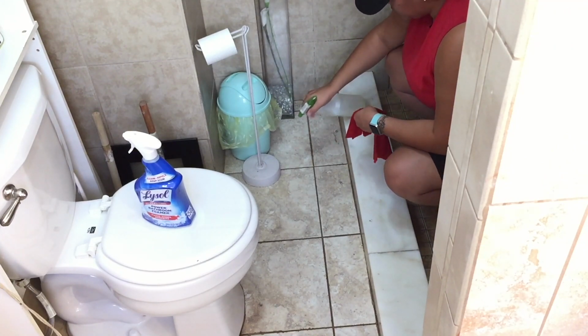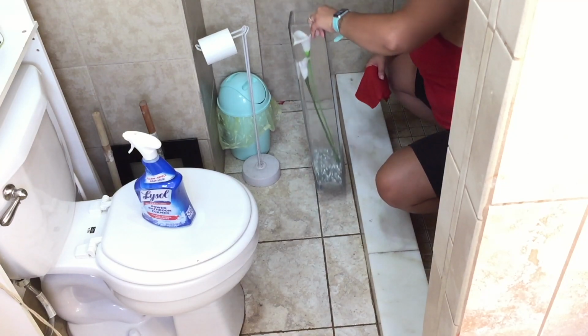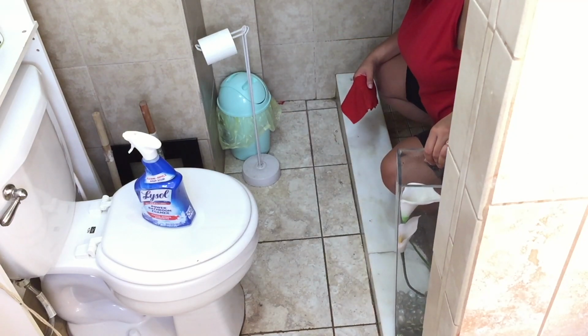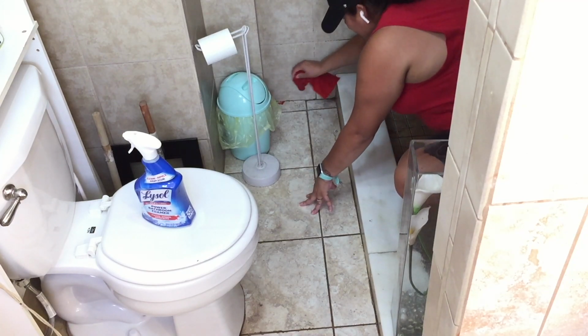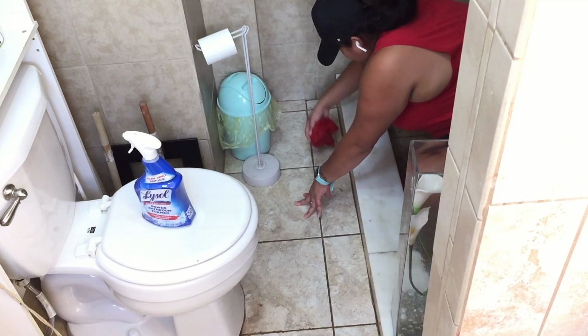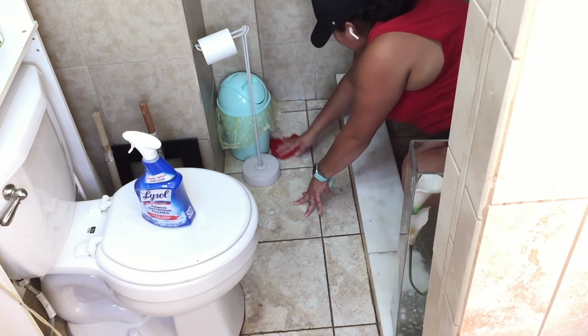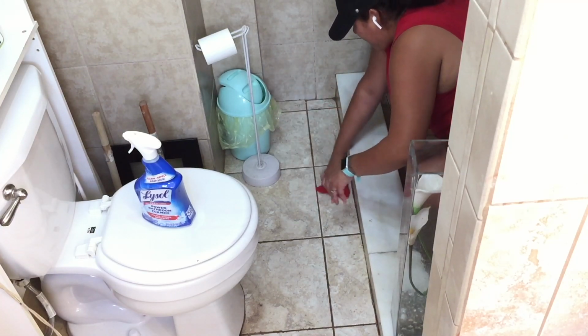Now I have moved on to washing the floors. I didn't have to use much water besides wetting my rag, because the shower head from rinsing off the shower got the ground soaked. So I got lucky in that aspect. So let's get finished up cleaning this bathroom.